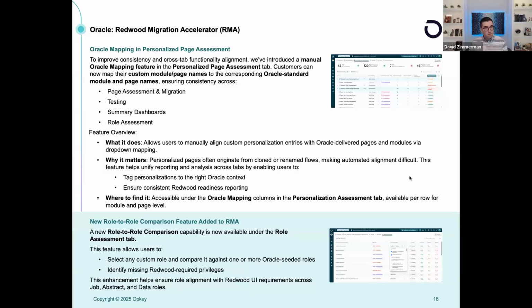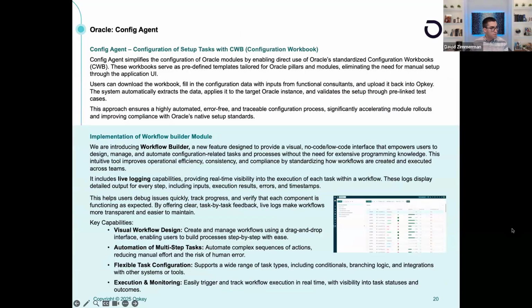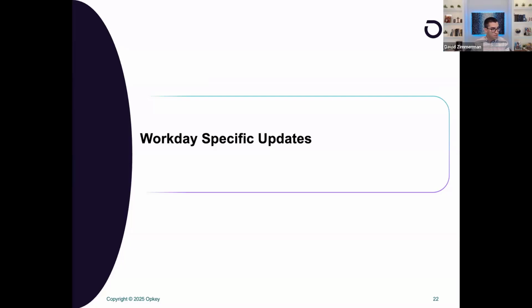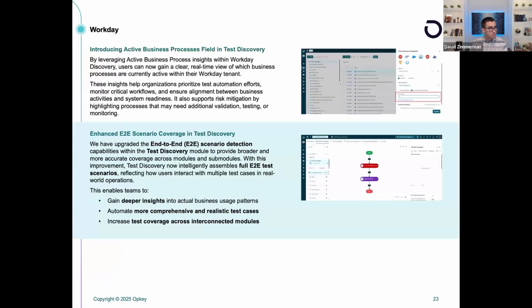Okay, so let me take it back here. Thank you for covering all the things coming out on the Oracle side. I know there's a lot to cover there, and we've scratched the surface, but again, I encourage everyone to go through those updates and dig into the details to really understand all that's coming in this release.